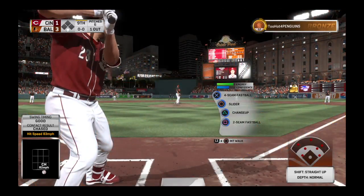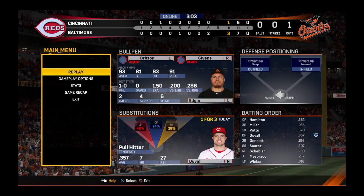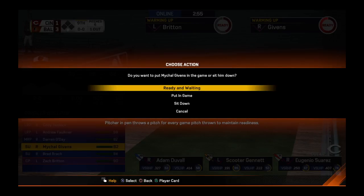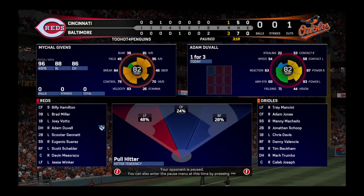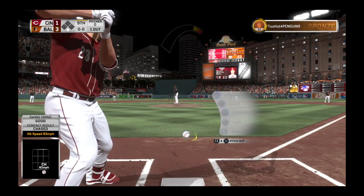Now batting, designated hitter, Adam Duvall. Attention, please. Now pitching for the Orioles, number 60, Michael Givens. Michael Givens answers the call from the dugout as he'll try to record the final 2 outs.